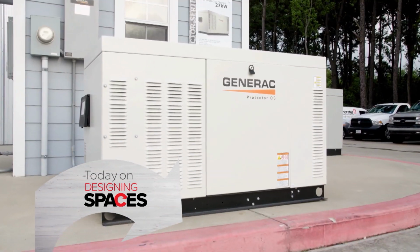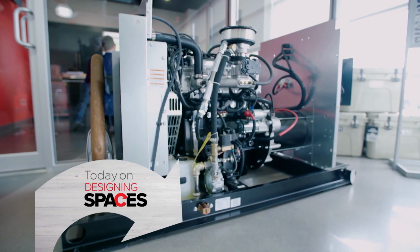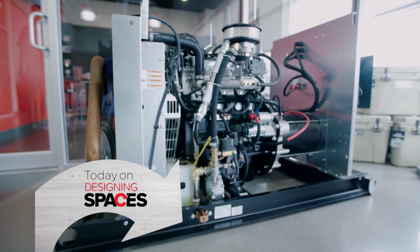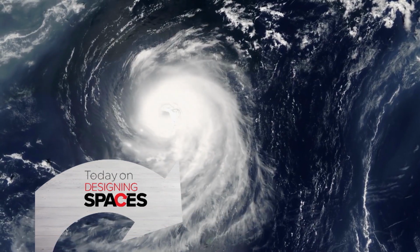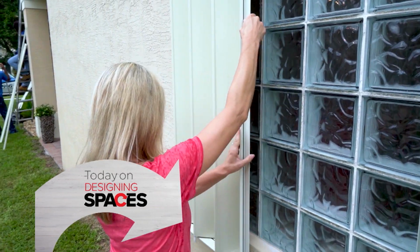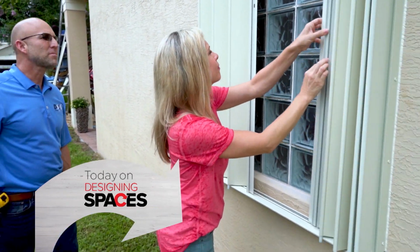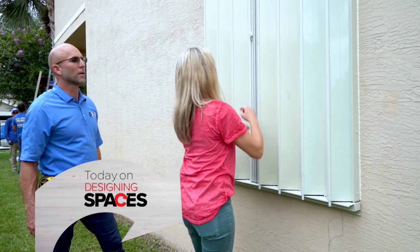In the market for a dependable generator that'll be there if Mother Nature unleashes her fury? Generator Superstore is the one-stop shop for all your power generating needs. Hurricanes are a fact of life for Florida residents, which is why Dependable Shutter and Glass only carries the top of the line, high impact glass windows and accordion shutters.